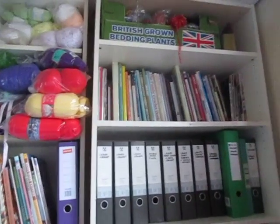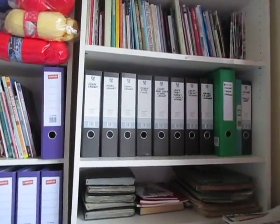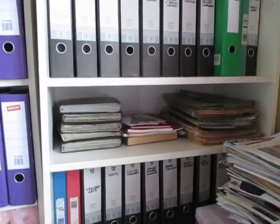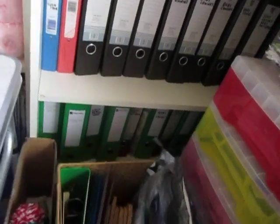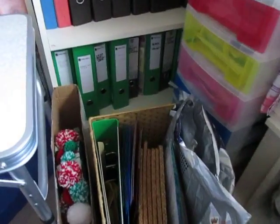Yeah, there's some crochet books. These are single leaflet patterns that are actually full. There's some more very old leaflet patterns there that are full. There's some more and some more at the bottom. But as you can see from this pile here and this unit here that used to be downstairs, I still got a lot of patterns to sort, but that's going to be another project.